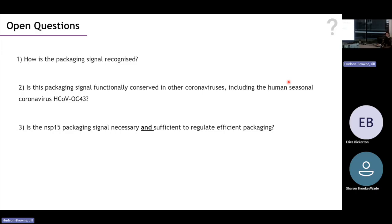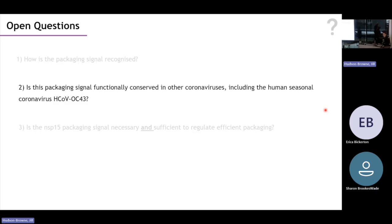So this then leads us to the main open questions of our project, in which we're trying to understand how this packaging signal is recognized, if it is functionally conserved in other coronaviruses, and if the NSP15 packaging signal that was identified in MHV is both necessary and sufficient to regulate efficient packaging. And today I'll be talking mainly about question number 2, in which we're trying to see if this is conserved in other coronaviruses, specifically in the human beta coronavirus OC43, which is related to MHV, but it infects humans and causes mild respiratory disease.